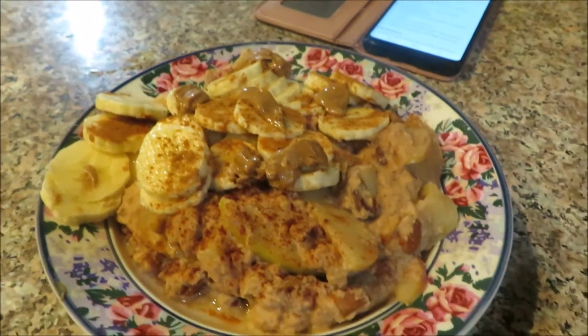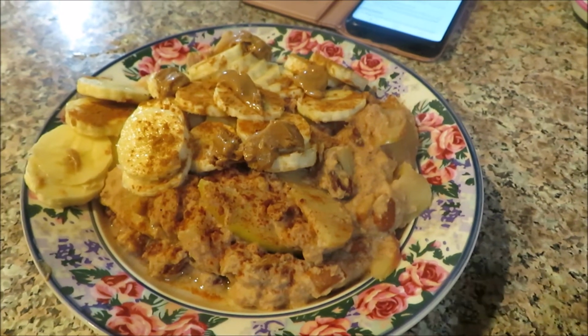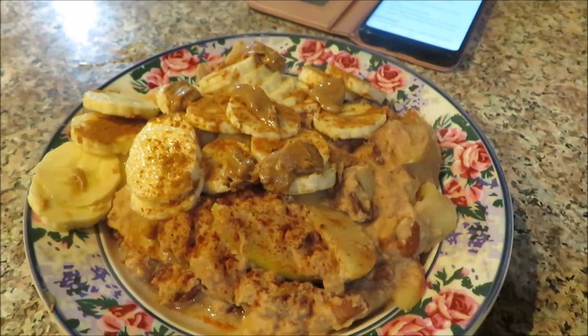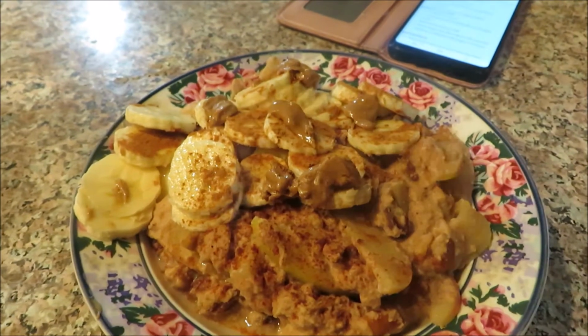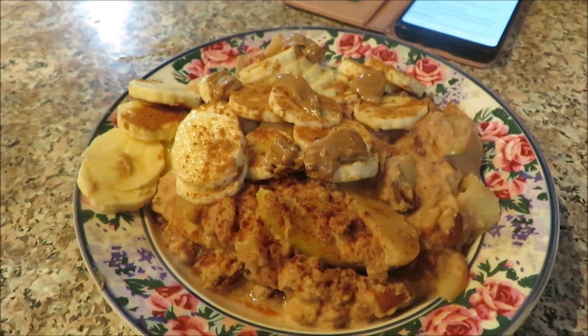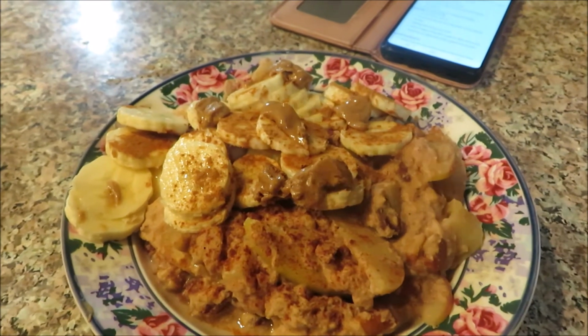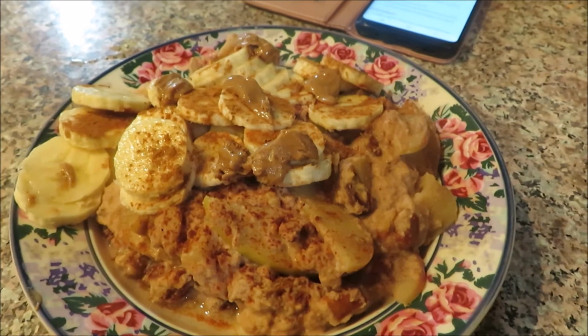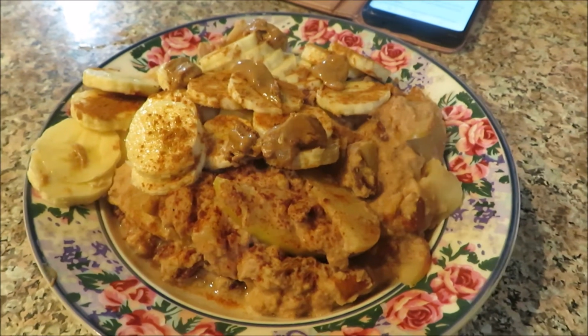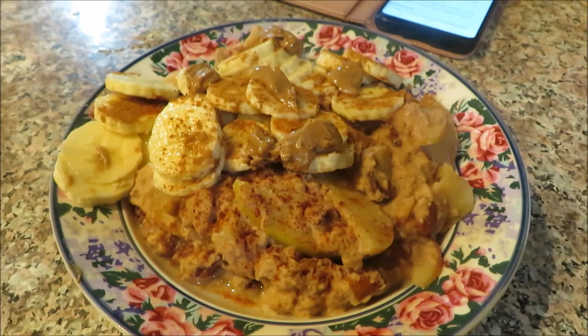So if you wanted to make this for Trim Healthy Mama, omit the nuts, because the nuts are the fat, and probably the almond butter too. You probably can make some peanut chunky butter and spread it on top, because that's a fuel pull on top of this. You know, make it a little bit runny and drizzle it. And you can use whatever sweetener you want. And you could totally make this a Trim Healthy Mama E dessert.